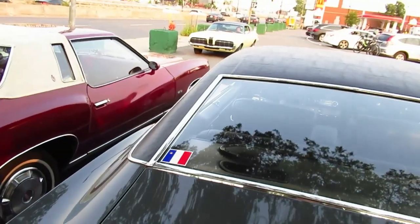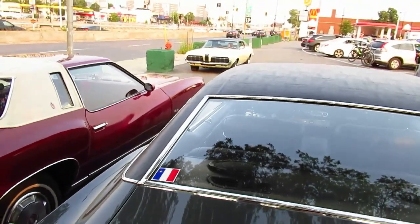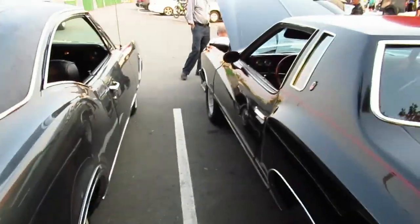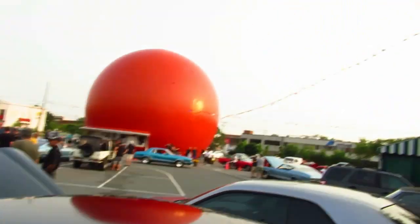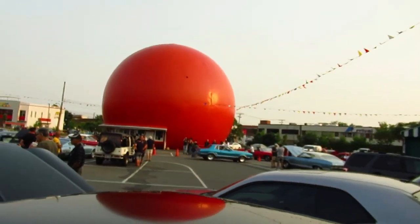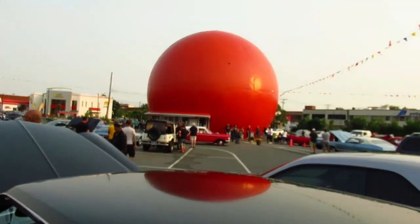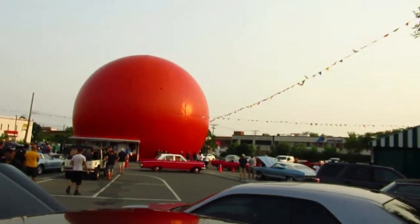Why does he have that flag on there? He's Quebecois as I am. Is this his car or not his car? And there's, what's his face there? Did his car a few years ago. There's that Mustang too. That was the other one I saw coming in before. Holy shit. Look, there's that Meteor. American Meteor, by the way. Not Canadian. There he is.